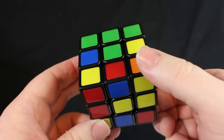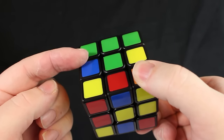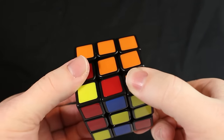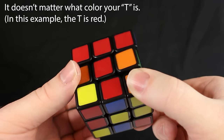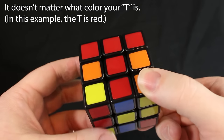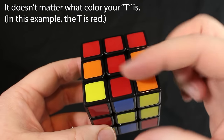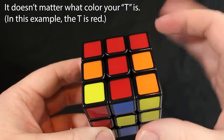I'm going to hold the face, and we're going to spin these back two layers until we get to the red side. So this, we're on green. So here's orange, blue, and now red. Notice it has made a red T. Sometimes you'll get red on these sides here, don't worry about that. As long as you have this T here, then you're good.